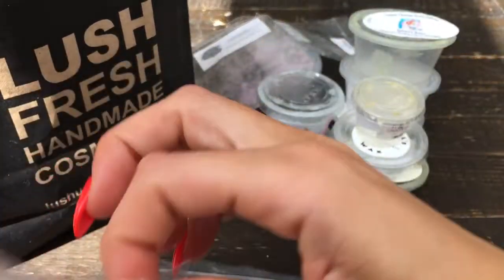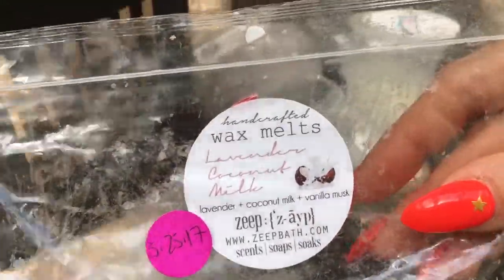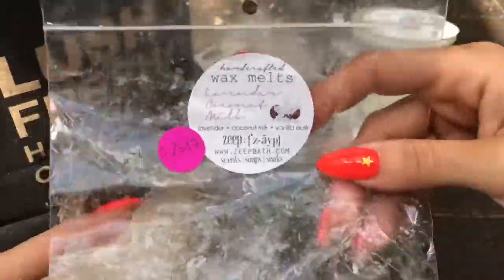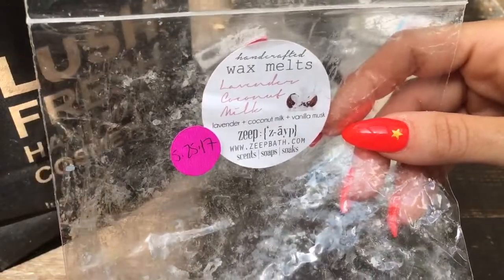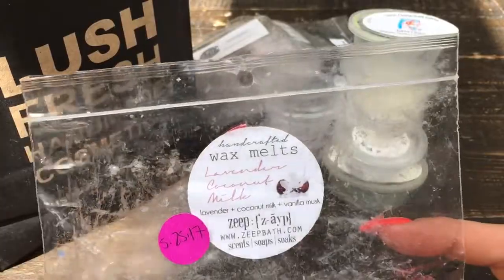So next is Zape Lavender Coconut Milk. I did not care for this. This was a decent throw. This was a standard, typical Zape bath throw. Zape for me is always, at the lowest, like a 5.5, a 6 out of 10. At the highest, it'll be a 9 out of 10.